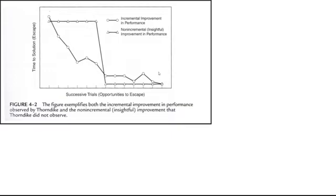What Thorndike was actually looking for was incremental improvement in performance, basically a slow process of learning. And if that was the case, then he would see something like our circle line, where at the beginning it takes a long time, but gradually the cats would figure it out. They'd get out faster and faster, is the best way to say that. So eventually, they would go from taking the full amount of time, possibly needing to be rescued, to figuring it out just as quickly as those insightful cats might have.